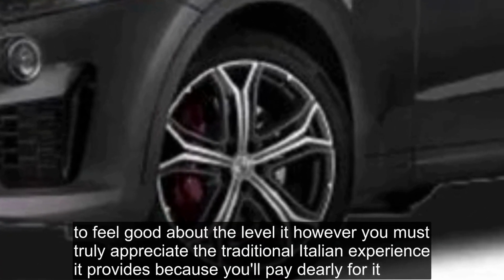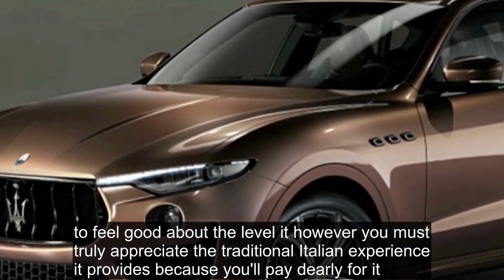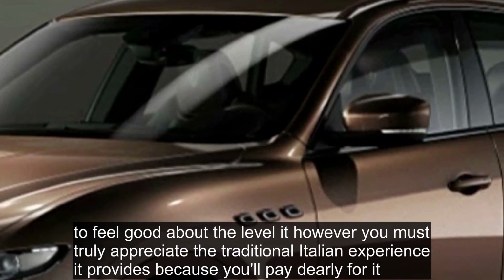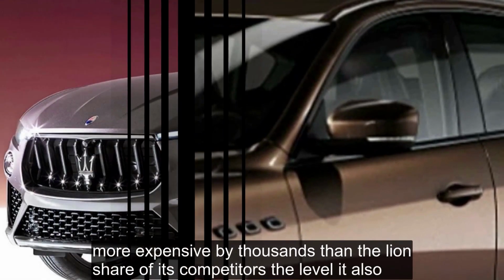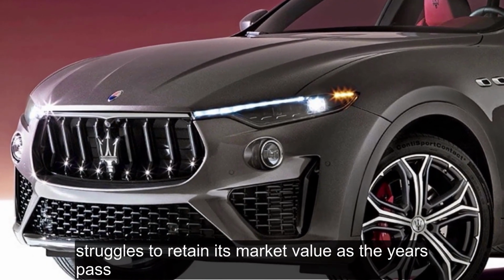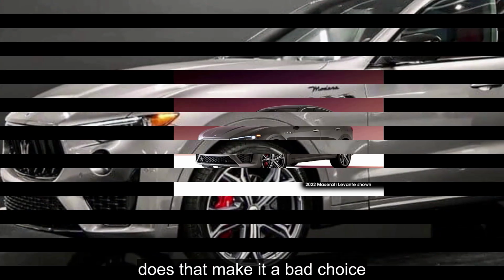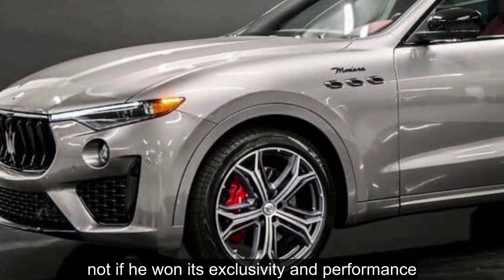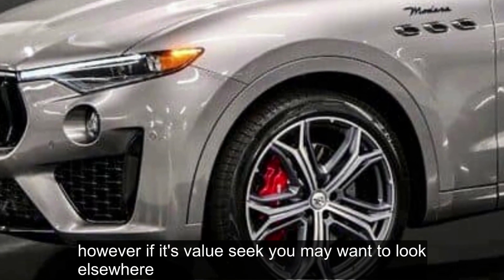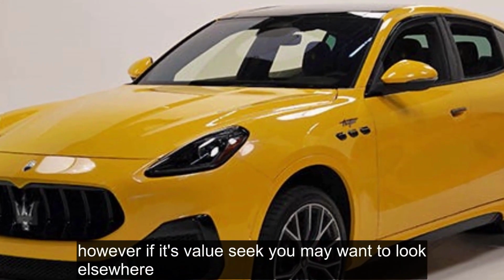To feel good about the Levante, however, you must truly appreciate the traditional Italian experience it provides, because you will pay dearly for it. More expensive by thousands than the lion's share of its competitors, the Levante also struggles to retain its market value as the years pass. Does that make it a bad choice? Not if you want its exclusivity and performance. However, if it's value you seek, you may want to look elsewhere.